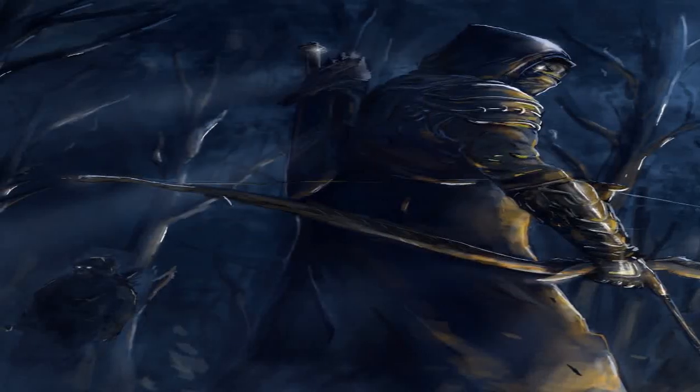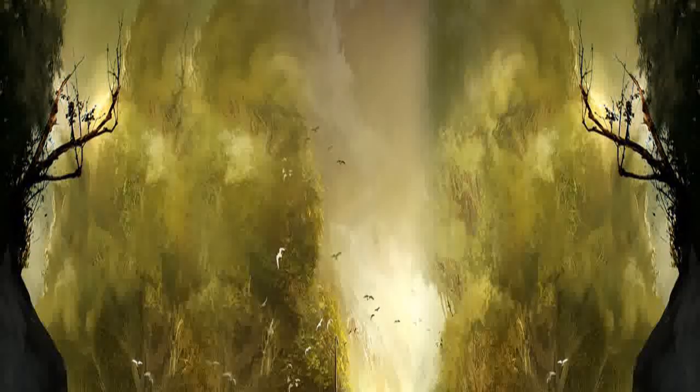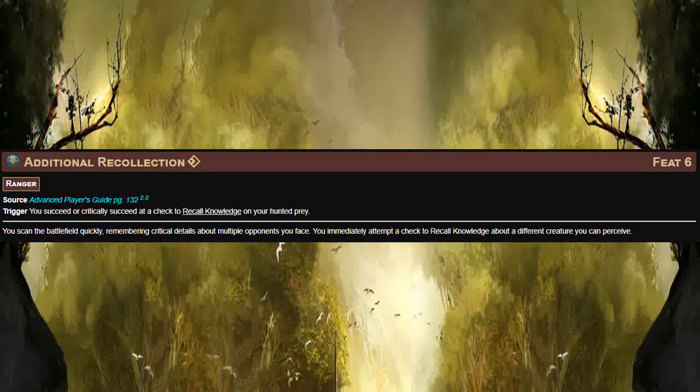For our ancestry feat, we're going to go with Nimble Elf for a little more speed. Okay, at level 6, it's time for Additional Recollection.